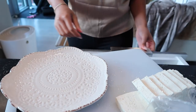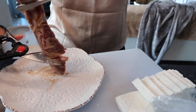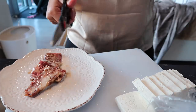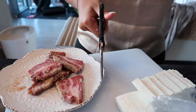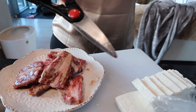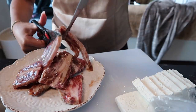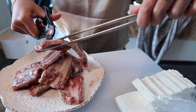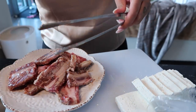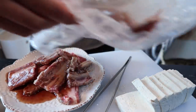Okay, so for the galbi, I'm going to just cut them in bite-sized pieces. And the last one is pretty thin. Good. I wanted to finish this beforehand because I think I got it on Wednesday or Tuesday. It's already later. No, no, Luna, no. Okay, so that's that. I'm gonna add a little bit of the sauce with it.